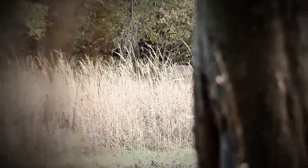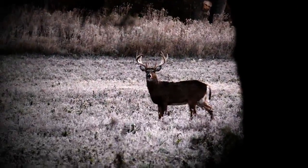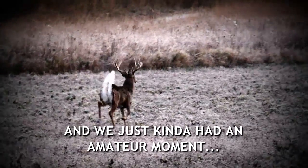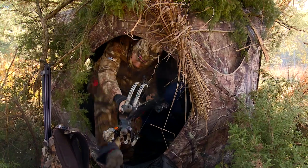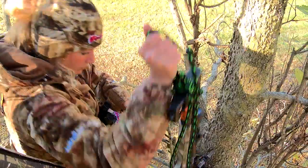His daughter Kim has been hunting hard with her Mission crossbow for the past 2 days and has had some close calls, including an early morning shot that went sailing over this bruiser. My buck came in and we just kind of had an amateur moment where my sticks fell and I fired, and thankfully I missed it. Now she's ditched the ground blind and set up high for the final evening hunt.